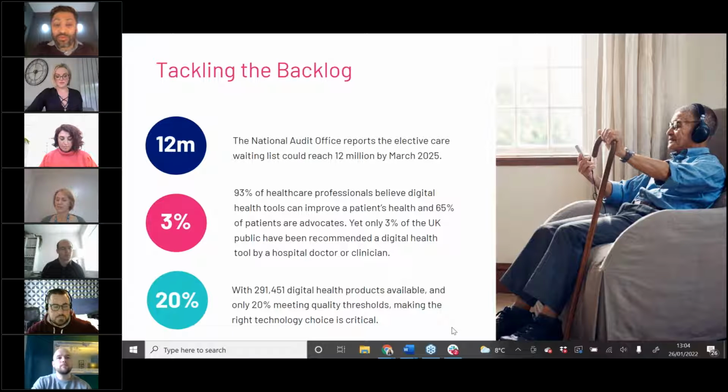And we know that with 290,000+ digital health products available, only 20% meet the quality thresholds, making the right choice both critical but also challenging.